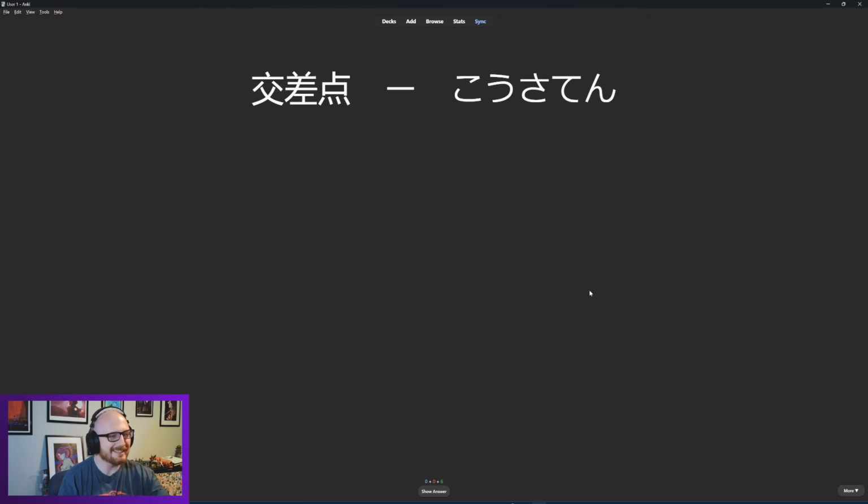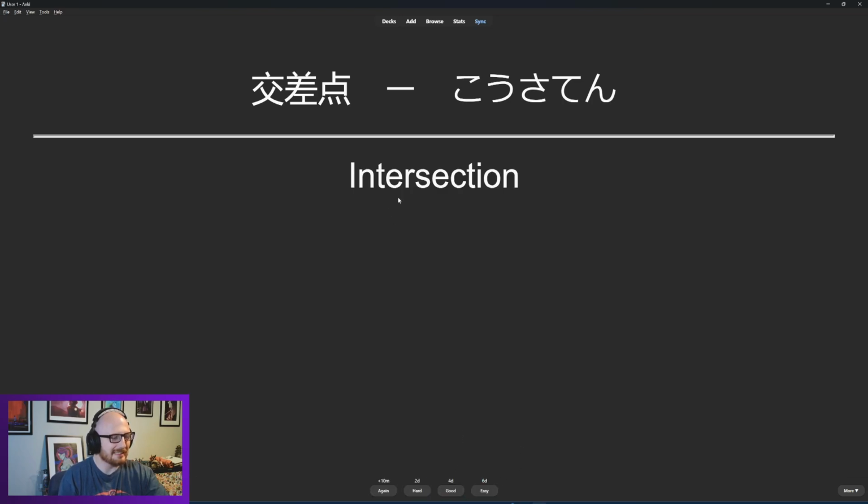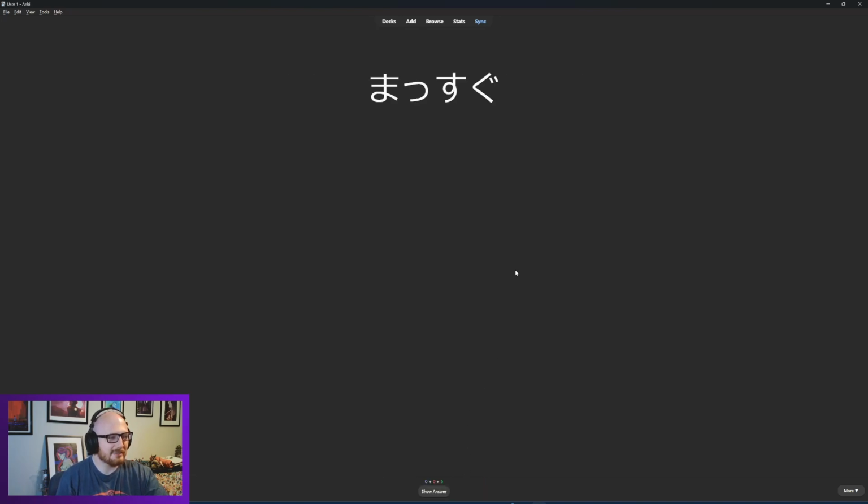Close to 10, we have our intersection again, where cars mingle. Intersection, yeah, okay. Matsugu, matsugu. This is straight. Matsugu. So this isn't a verb, right? So how would you say go? I guess ikimasu, right? So masugu ikimasu, ikimashite. Actually, iku, so iko would be let's. Masugu iko would be let's go straight, I believe. So if you want to say corner, is it kado? I think it's just kado, and kado is a card.